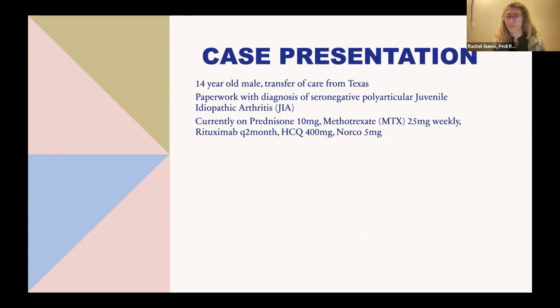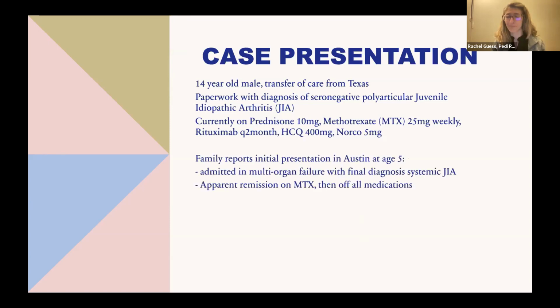The family told us more history, and it sounds like he presented with a workup for Kawasaki and a final diagnosis of systemic JIA, and was successfully managed and able to discharge, and apparently went into a remission on methotrexate, and then was off all medications for several years.